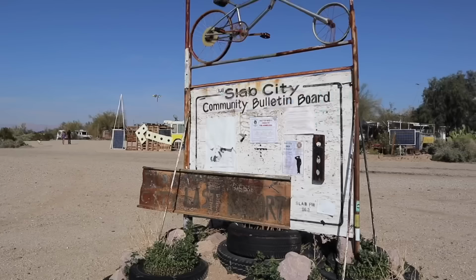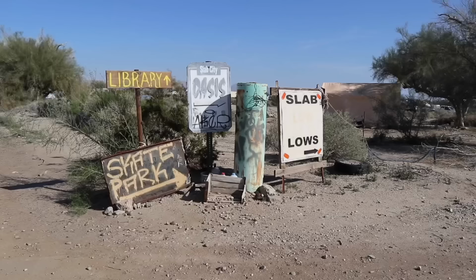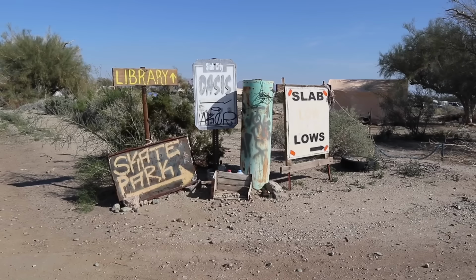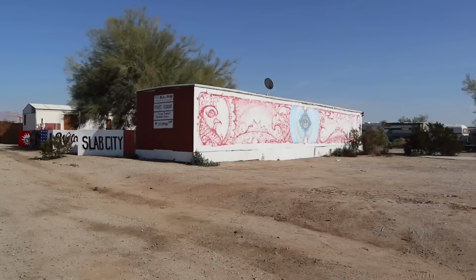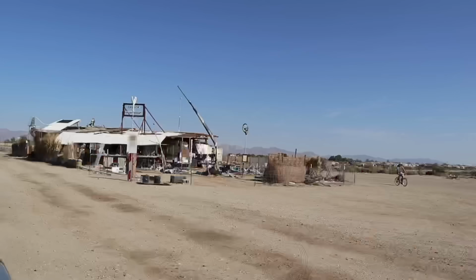Community bulletin board. Has all the information and activities that are taking place in the community. There's a lot more going on than you would think, including a library, a skate park, an oasis. Church of Enlightenment.